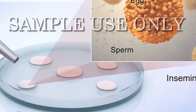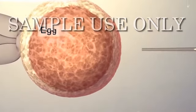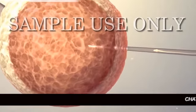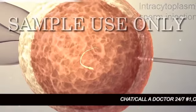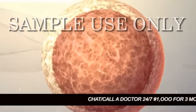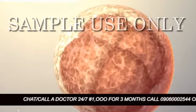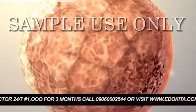Cancer. Although some early studies suggested that there may be a link between certain medications used to stimulate egg growth and the development of a specific type of ovarian tumor, more recent studies do not support these findings. There does not appear to be a significantly increased risk of breast, endometrial, cervical, or ovarian cancer after IVF.